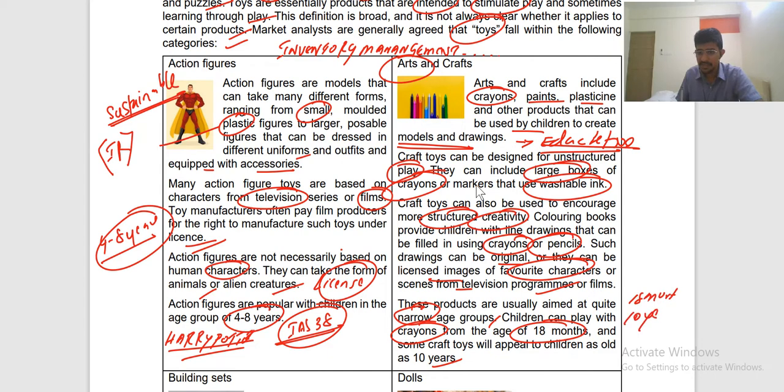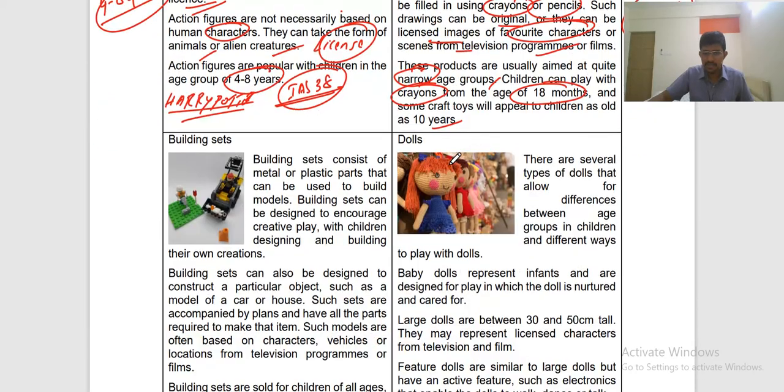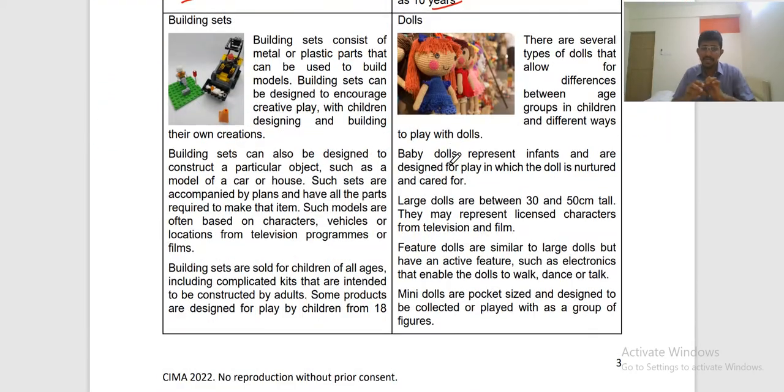The customer life cycle is almost a decade, so you can generally have a good strong base as well. So the age is also very important when you are doing this. Now students, the next one is the building set. Again, we are not producing anything, we are selling. Remember that very clearly, we are sellers only.